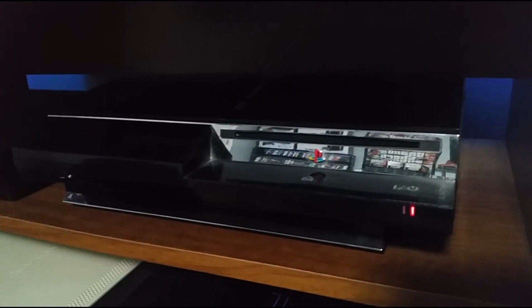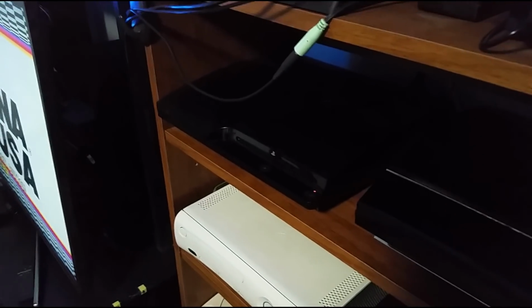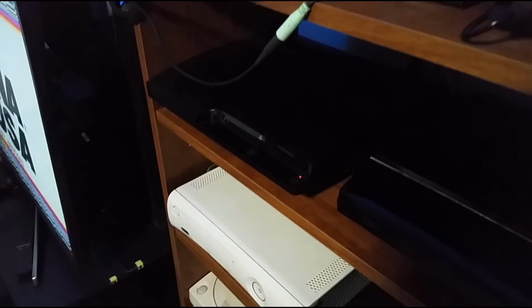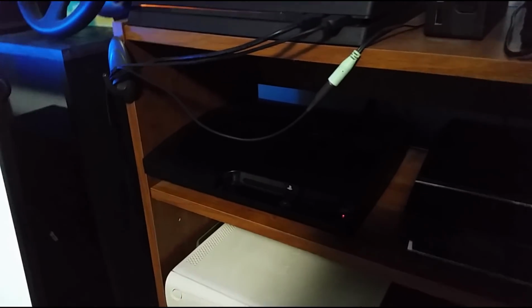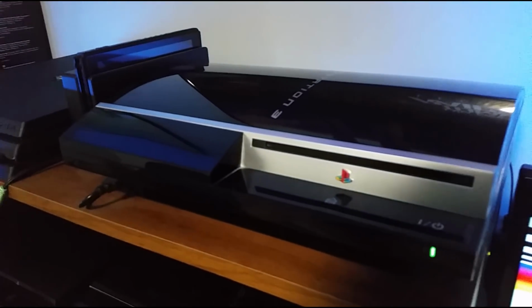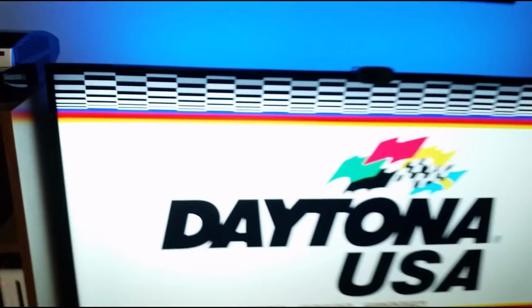This PS3 will play PS2 games in HD, and I got this at GameStop for a really good price. This PS3 I used to use for when friends would come over to race in my league or online, and we needed a second PS3. I didn't spend much on this. It was around the time where everyone was just kind of getting rid of them for newer systems, so I was able to get it really cheap. This is the PS3 that I use whenever I want to play PS3 games or PS1 games, so this is kind of like my main PS3. And that's what's running this Daytona USA to both TVs right now.